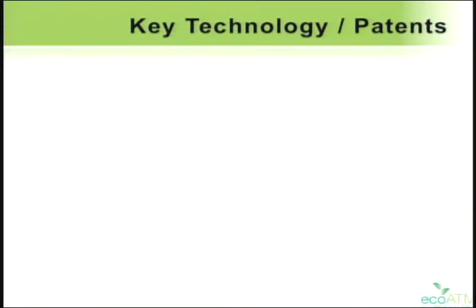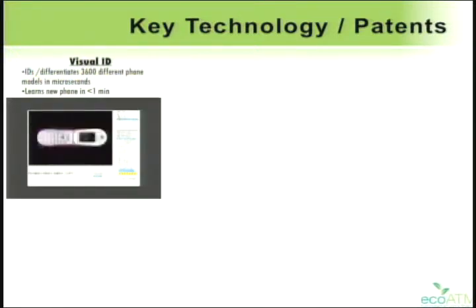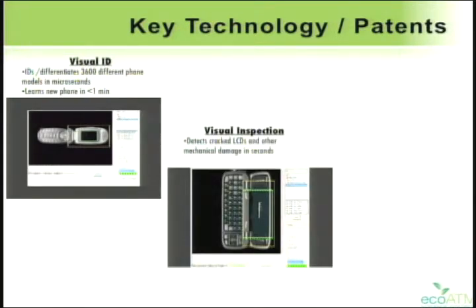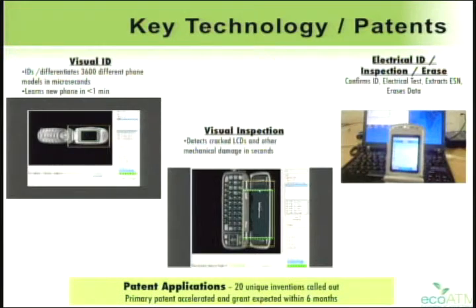So our key technology and patents are to make it convenient for consumers, incentivize them to participate in the process, and take care of their data. We have a visual ID inspection system that uses cameras and algorithms. It also looks at damage and can assess the damage. And then we also have technology that erases the phones.